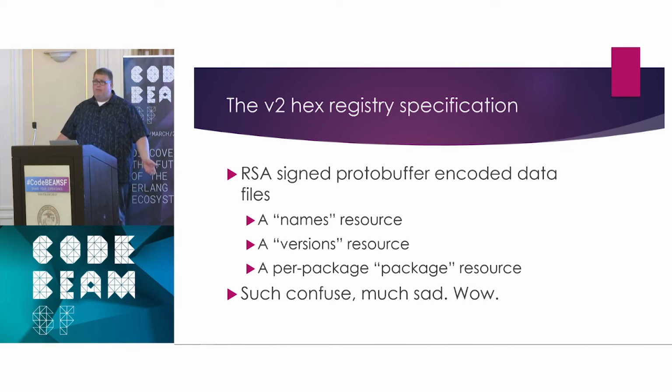It's not really a problem. I guess I should say it's a map opportunity. So when we can finally at last drop the OTP releases that don't support maps, which hopefully will be this summer, then we can move forward with implementing this version 2 specification inside of rebar 3.